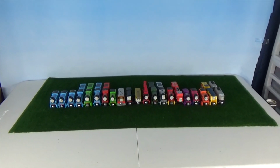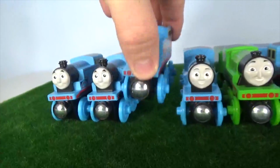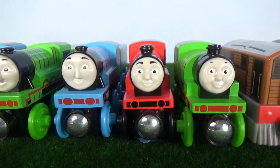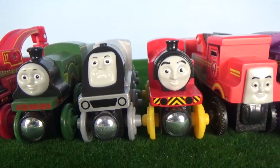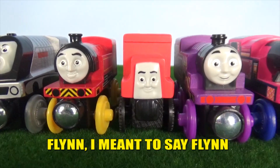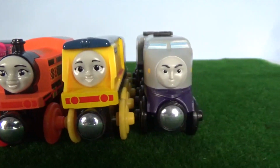We'll first begin with all of my engines that I own. We'll start from over here. We have Thomas, Chinese Thomas because he has little paint decorations of a Chinese festival, Edward, Henry, Gordon, James, Percy, Toby, Diesel, Diesel 10, Harvey, Emily, Spencer, Victor, Ryan. Okay, technically Ryan's a road vehicle, but he's mostly seen on the rail, so I'm just going to count him as an engine. The rest are Ashima, Nia, Rebecca, and Kenji.